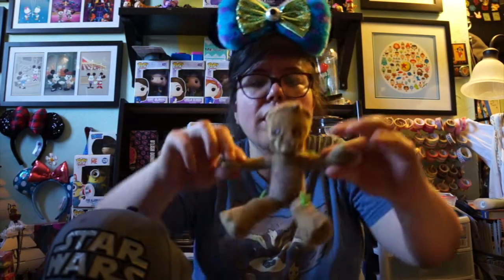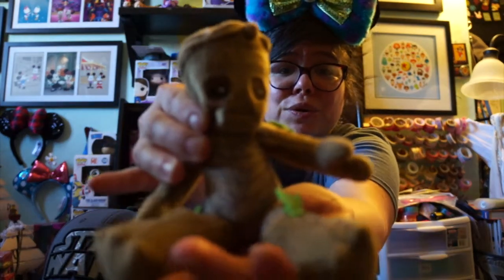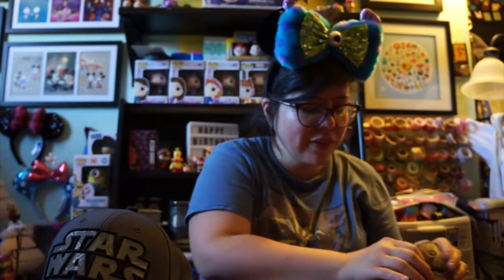And these are the two things my husband got. I believe he did get a pin for himself as well. But this is super cute, and I absolutely love this baby Groot. I am Groot. I am Groot. So that was super fun. Now on to one other random thing.